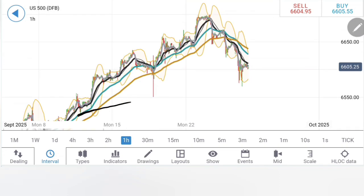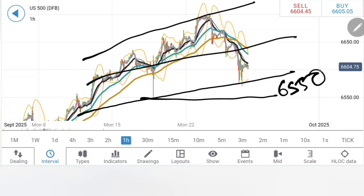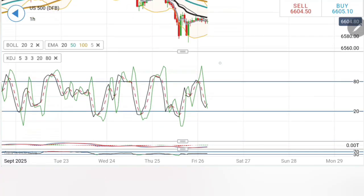The second thing to note here is, see, these are higher lows and higher highs. It is very crucial for S&P to trade beyond 6550 in order to confirm any kind of bearishness here. Also, once it trades below 6596, you can take a sell, expect 6580. 6580 is the first crucial milestone for S&P for the day.